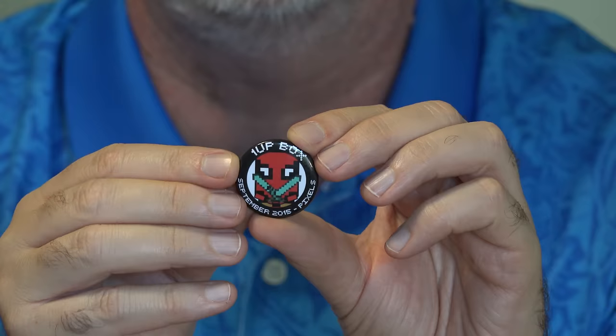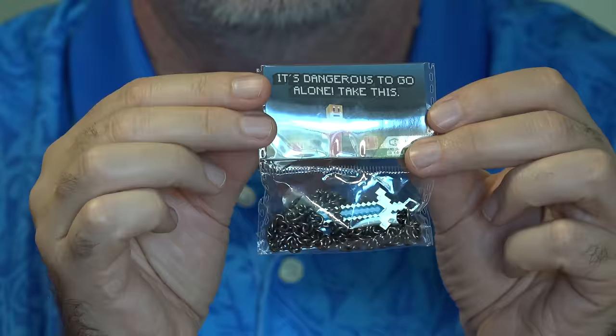What do we got next? Here's the pin that talks about this month's theme. And the last thing, Ximena, what's this? It's a necklace with a sword on the end. It's too dangerous to go alone. Take this. Okay, we will open all these up and try them out.